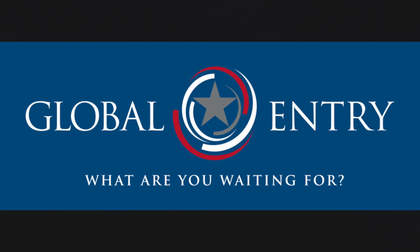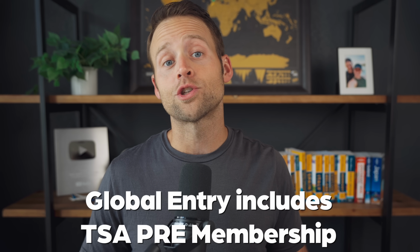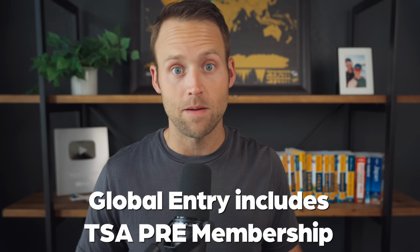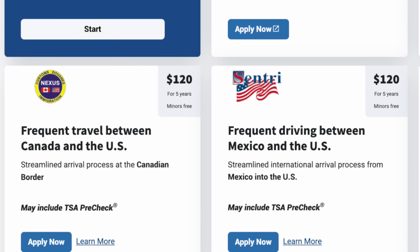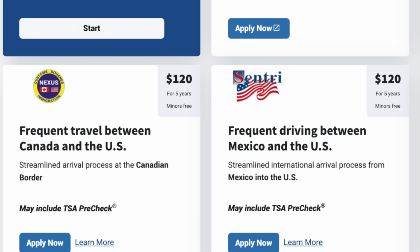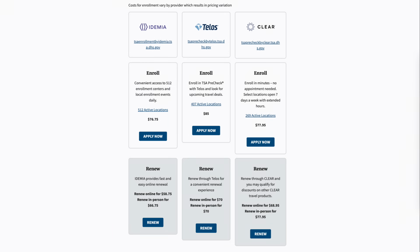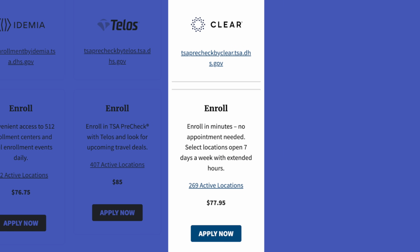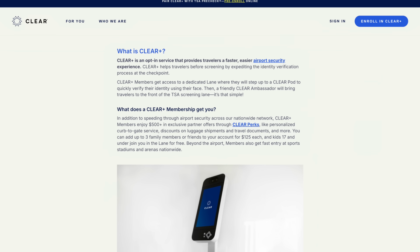Usually. Global Entry gets you back into the US faster after international travel. Plus, Global Entry also includes TSA Pre membership. If you travel frequently between the US and Canada or the US and Mexico, you could also consider Nexus and Sentry, respectively, which offer a similar type of expedited border processing. You could also look into Clear, which takes it even further. It takes you to the front of the TSA PreCheck line using biometric scanning.